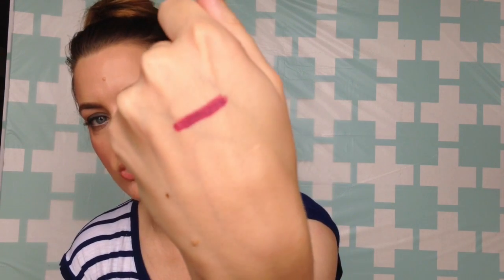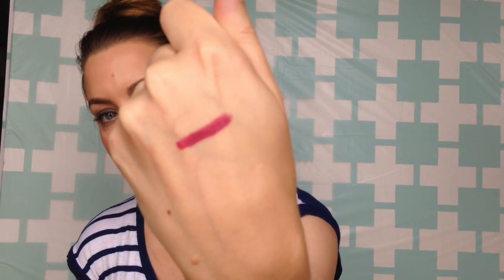It wouldn't be a favorites video of mine if there wasn't something from Essence. So I do have one of their brand new lip liners that were just launched, and this is in the shade 15 Honeyberry. And when you guys see this shade, you're going to be like, yeah, that makes sense. So it's like a cool tone berry color. It's almost like a fuchsia. It's beautiful. And I have been wearing this so often.